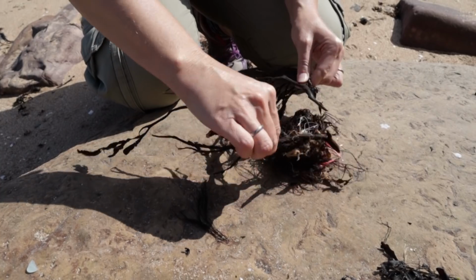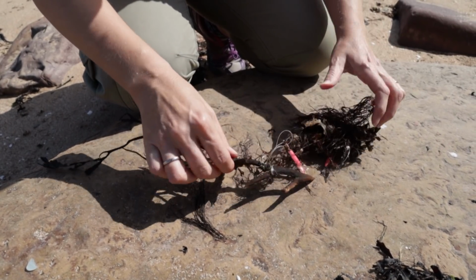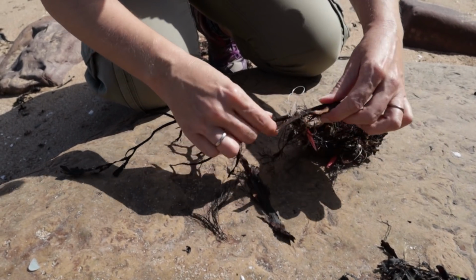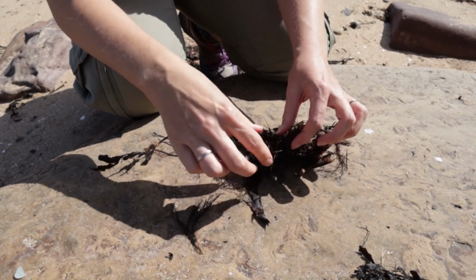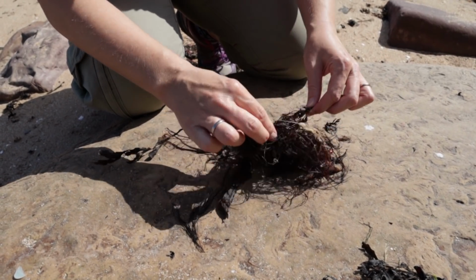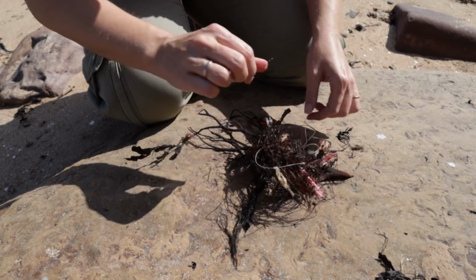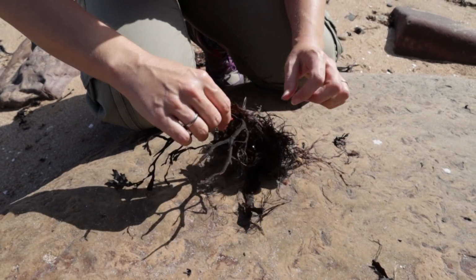Right, maybe what we want to do with that is just bag it. Yeah, I've got some bits off here. You know, and take it home. It's like hair. That's lovely. What a lovely thought. Untangling hair at the beach. But it's not, it's algae. Yeah, I think we might have to take the entire thing home. Yeah, let's do that.